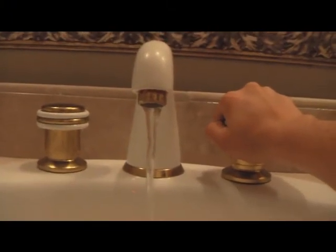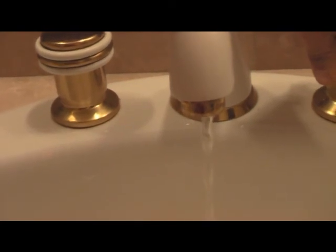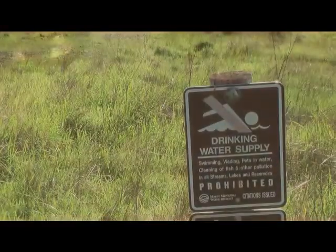Story of our stuff, water. Where does our water come from? Well, let's follow a drop of water all the way from a rain cloud to your faucet.